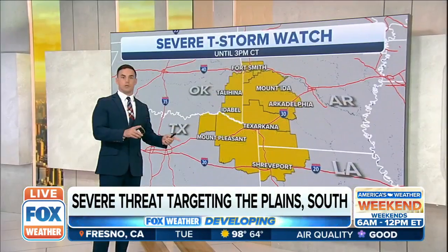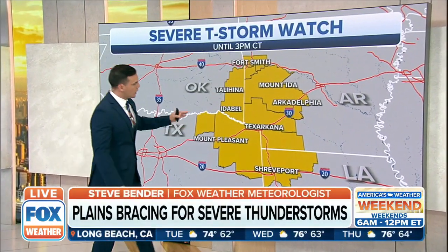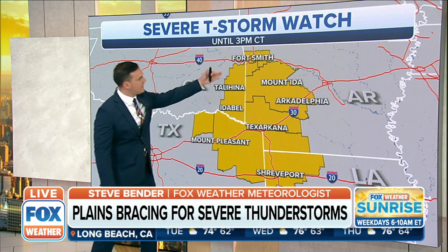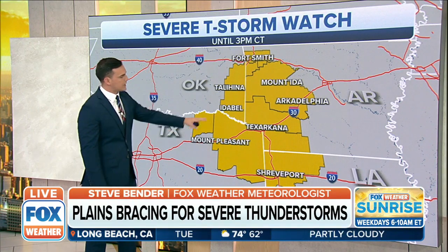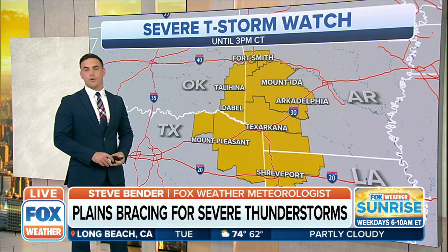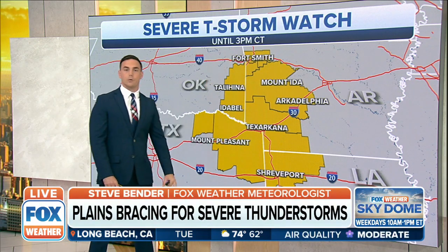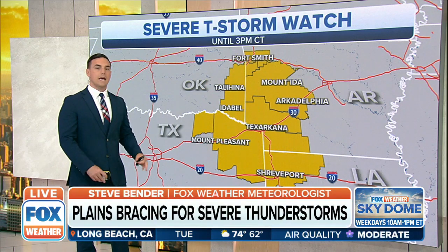But where did those storms go after they left Oklahoma City? Right here in yellow. So the Arklatex is really getting impacted, and even in portions of eastern Oklahoma towards Idabel, this is where they're under a severe thunderstorm watch. So it stretches from I-40, Fort Smith, down to I-20 with Shreveport out towards Longview, and then I-30.